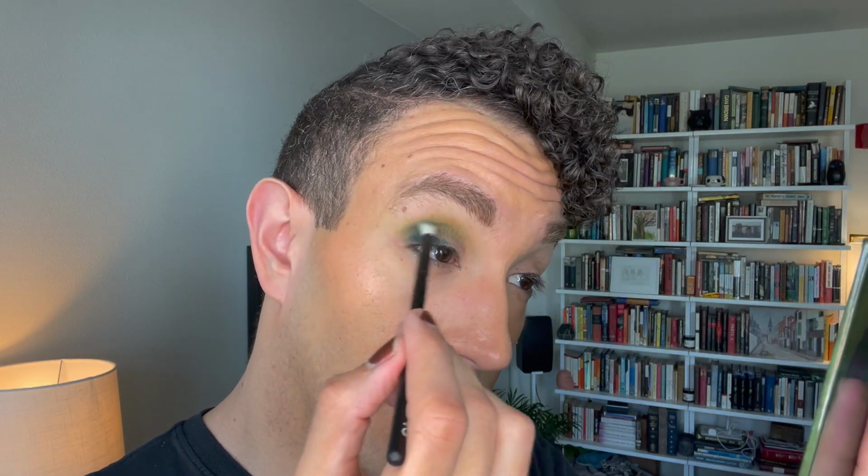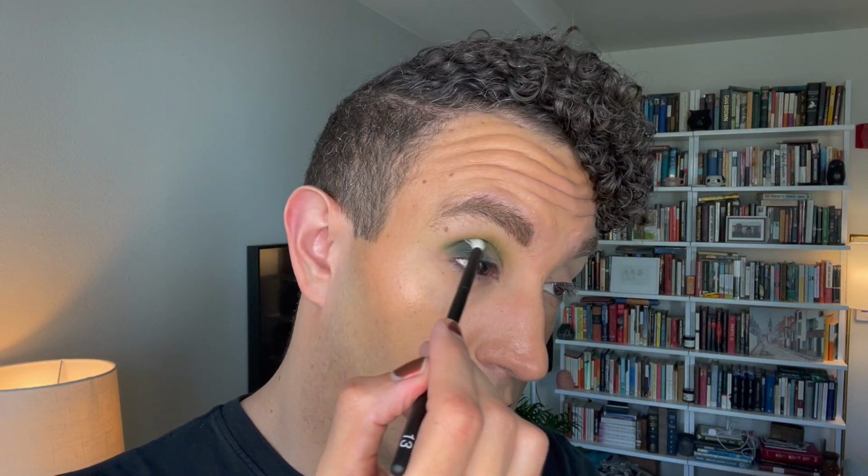So I really wanna see how well these blend together since it's a new formula. The mattes definitely feel a little more drier than creamy, but not in like a bad way. Like dry doesn't equal bad. It just literally means it doesn't feel creamy. But there is definitely a little bit of kick up. And then I'm gonna go back in with Sage.